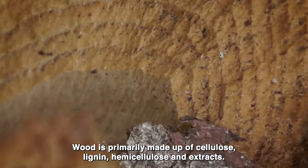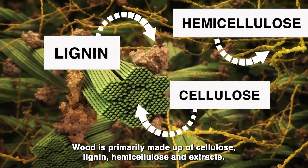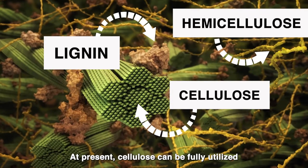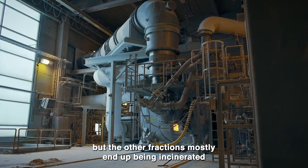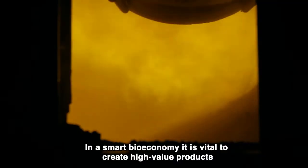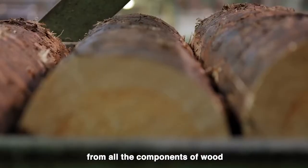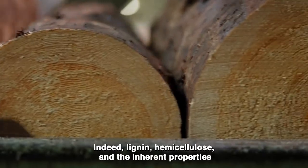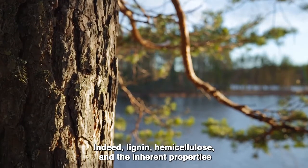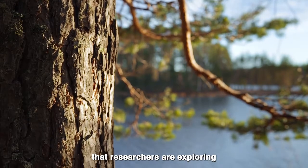Wood is primarily made up of cellulose, lignin, hemicellulose, and extracts. At present, cellulose can be fully utilized, but the other fractions mostly end up being incinerated. In a smart bioeconomy, it is vital to create high-value products from all the components of wood. Indeed, lignin, hemicellulose, and the inherent properties of the extracts offer tremendous opportunities that researchers are exploring.